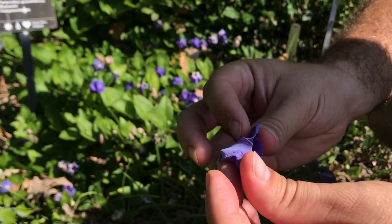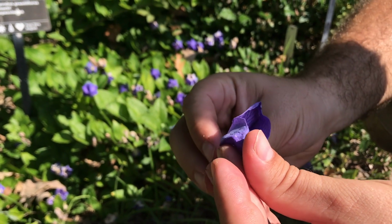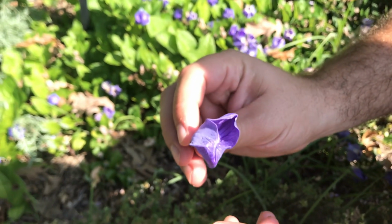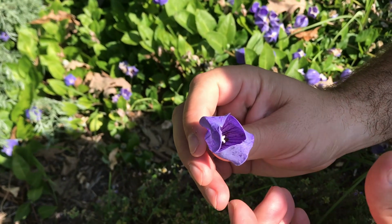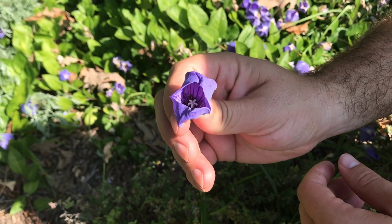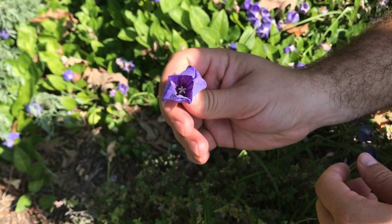And there's the inside. And this is in the bellflower family, Campanulaceae, so it's related to bellflowers. Really pretty purple color on the inside there.